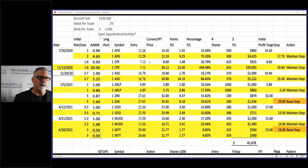Unfortunately, again, the map is not the territory. But you can see in our open positions, we've got a 4.63 R, hopefully in counting the 20 R I'm bragging about, right? 5 R. 1.6 R so far on Zim, not really setting the world on fire just yet. 0.71 left on the Vizio, okay, but it's still possible. And now we're up to 1.48 on the Muds. And then so far we're only at 0.59 profit to risk on the Sky T, which triggered today.